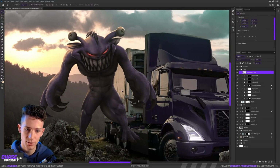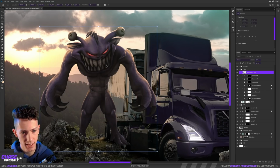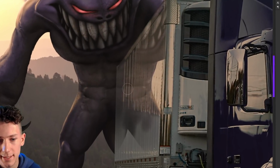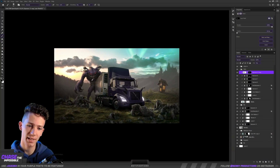And I guess we should also make some sort of reflection in the truck for this guy, but I'm not sure if this is gonna look great, to be very honest with you. I'm just gonna paint on this area right here. That sure does something. You know what? That is actually not that bad.